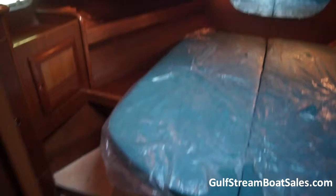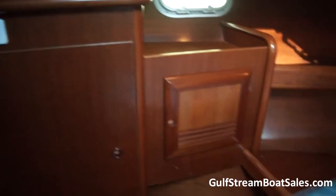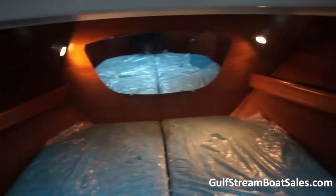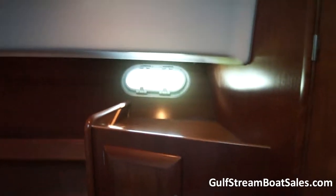The forward master cabin has an island double up the centre line of the hull, and then we've got lots of storage in here. On either side we've got hanging lockers, additional cupboards and shelving. We've got reading lights and a vanity mirror over the head of the bed. And we've got a couple of opening port lights in here and also a large deck light overhead.